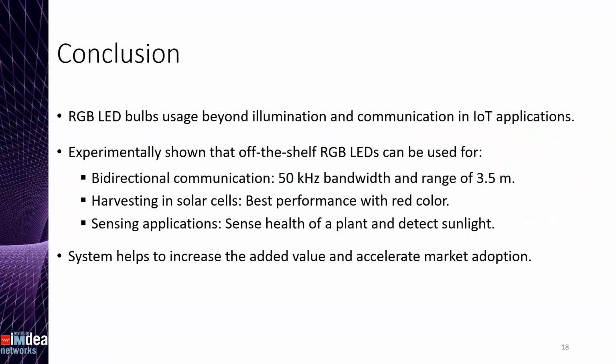So just to conclude, we can say that the RGB LED has the potential to enable different applications beyond illumination and communication. We can use them for bidirectional communication, for optimized harvesting, and different low-cost sensing applications. These systems help to increase the value of RGB LED and accelerate adoption in the illumination market and the rapidly growing IoT market.